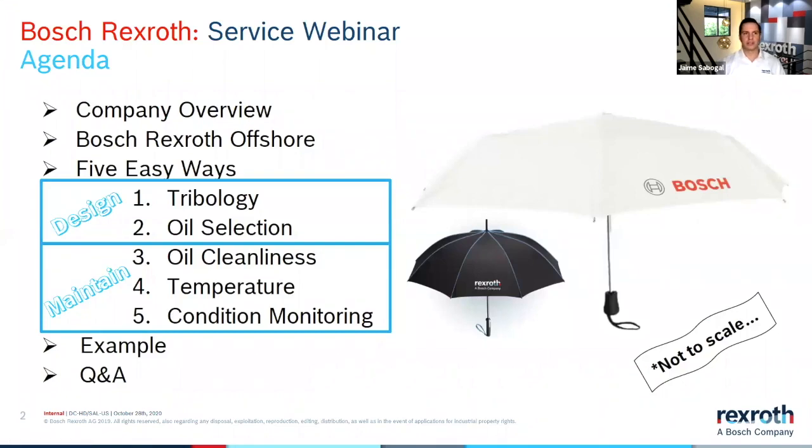Our agenda is intentionally short. I'll briefly talk about our Rex Roth organization as it pertains to the big Bosch umbrella and where we fit in that puzzle. We'll talk about where you might recognize Rex Roth in offshore oil and gas, from a project and component perspective. Then we'll get into the subjects that drew you here today.